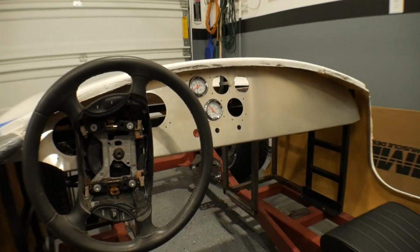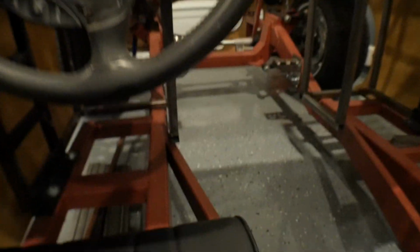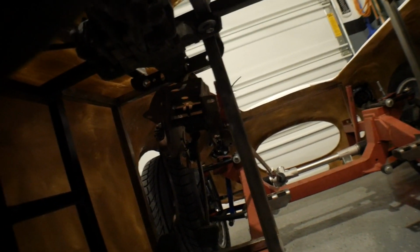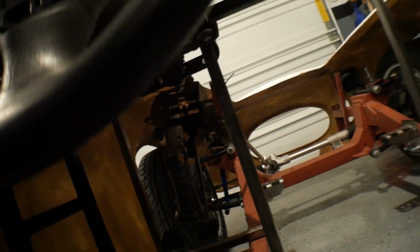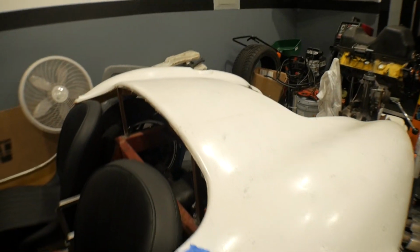Coming back a little bit further, we've got a dashboard and it's just kind of in there. Steering wheel, obviously this steering wheel will get changed, it's just there for now. He has made the foot boxes, so those are both done. Looks like he's started getting the pedal assembly in, so that's cool. We've got these super sweet seats, very good looking, brand new looking too. Let's see, it looks like he's started the transmission tunnel. Look how I'm just guessing at things.